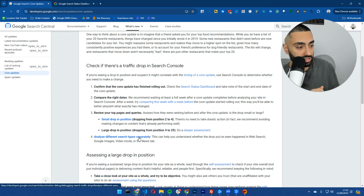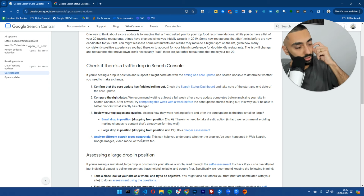Analyze different search types separately. This can help you understand whether the drop you've seen happened in web search, Google Images, or video mode, or the news tab as well. So one thing as well, in the default Google Search Console that you show up on, you can pinpoint different searches, so you can actually look at all the traffic that you're getting from Google Images. You can look at all the traffic you're getting from videos, or also news as well.